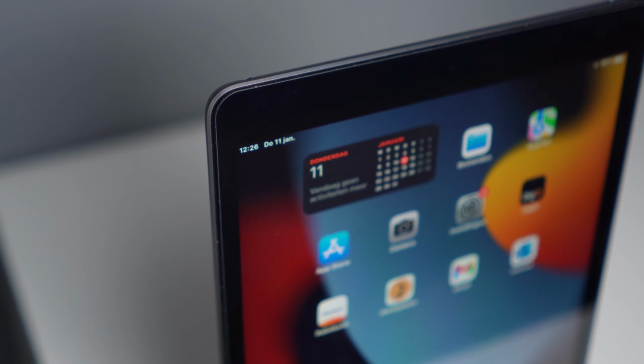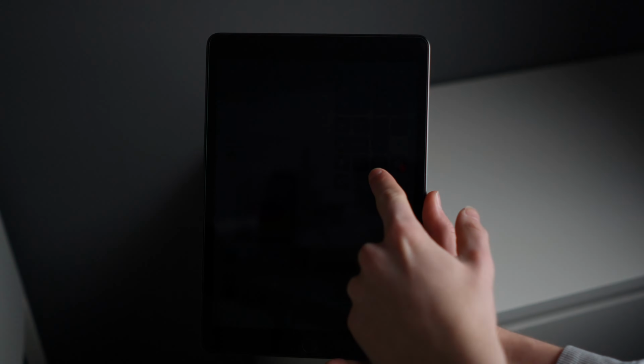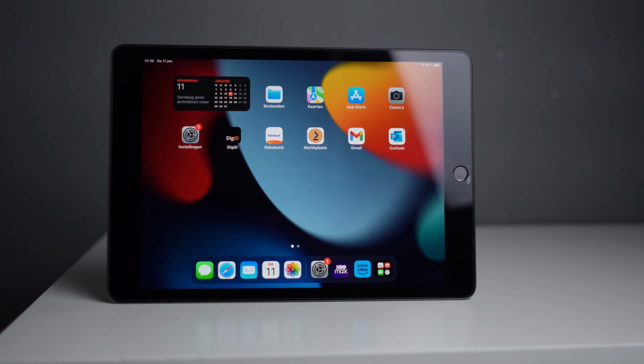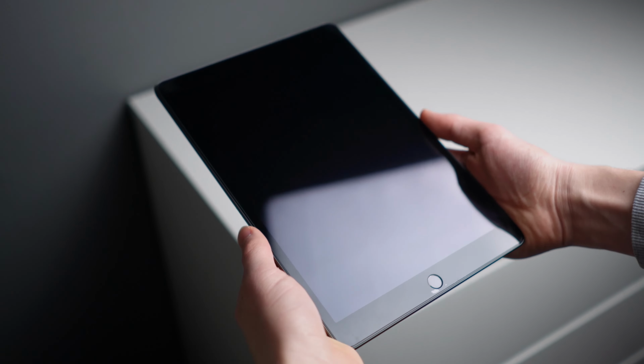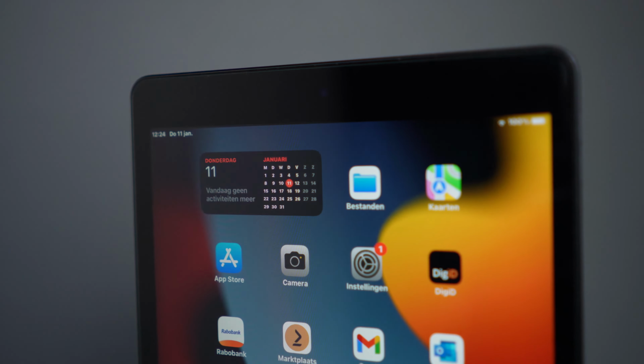The screen on this iPad looks really nice. And the thing that I really like about this one is that it can go really dim, so that's great when you are indoors, but also really bright, and the colors also look really nice. I'm also a fan of the screen size. It isn't a massive screen, but it's also not a really small screen that you can barely read, so I think for most people this is a good screen size.